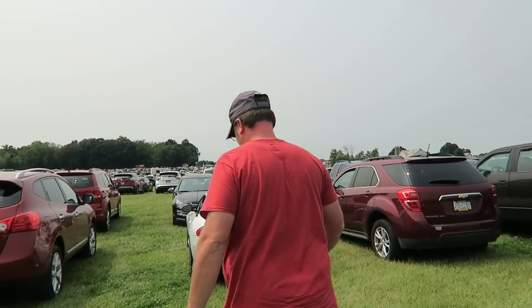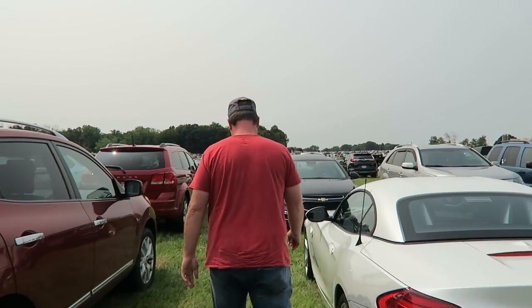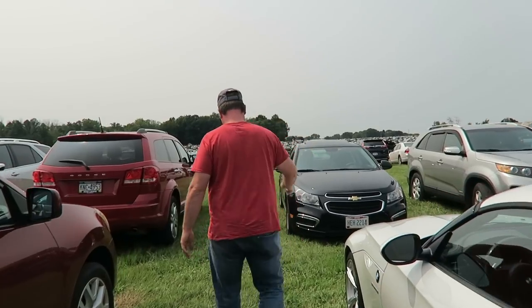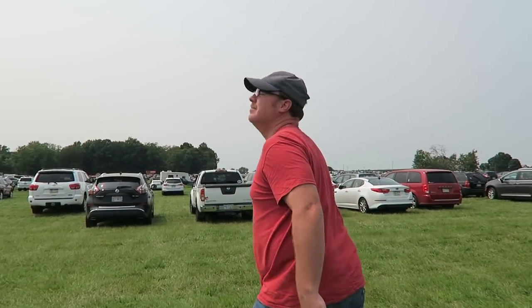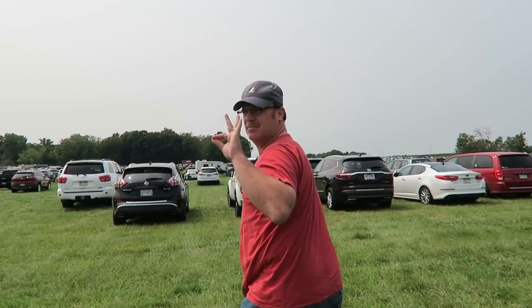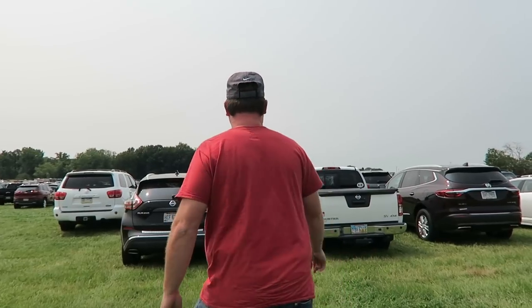So like I said, it's in Columbiana County, Ohio. It is $8 to get into the festival, but all of the parking is free, which is pretty cool. This is an annual event, and I will make sure... Three weekends, yes, that's right. I didn't forget to say that. It is 3 weekends.